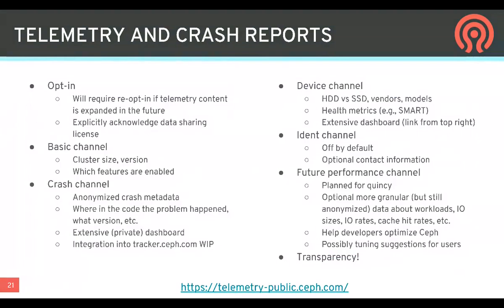There's also a device channel for capturing metrics about which kind of disks are in use, as well as health data like SMART from those disks. This helps us try to improve our disk prediction model, which tries to give you an idea of whether your device is likely to fail soon or not. There's an optional identity channel that lets you provide some contact information, like an email address, in case developers would like to contact you about your cluster.